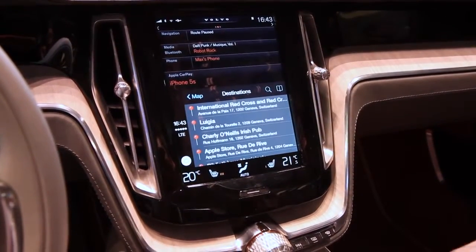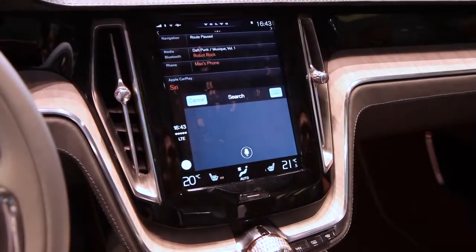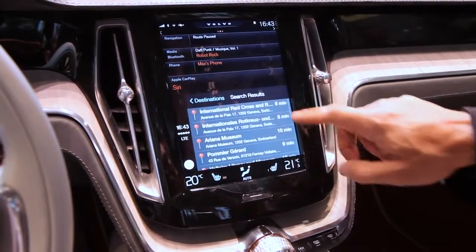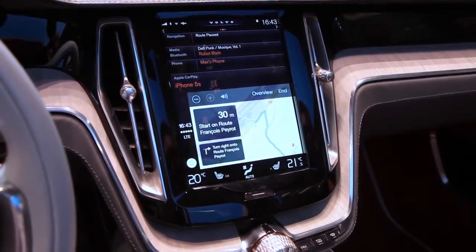If I'm not trying to go to any of these places, I can of course use Siri to go somewhere. Where would you like to go? Find a museum. I found 12 museums pretty close to you. So we can go ahead and find one of these museums, hit start, and use our great turn-by-turn.